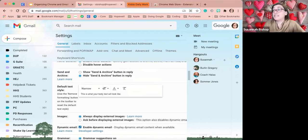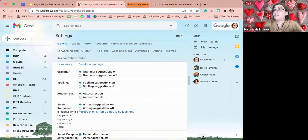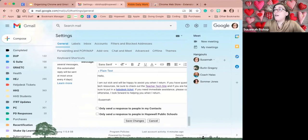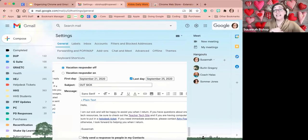These are some other good settings, like you can set your default text. You can also set up your responses and that sort of thing. But all the way down at the bottom is your vacation responder. You can set your date. You can set what the subject is. It does not have to just be for vacation. I don't even know what a vacation is. I haven't been on one in I don't know how many years. But you can set that.